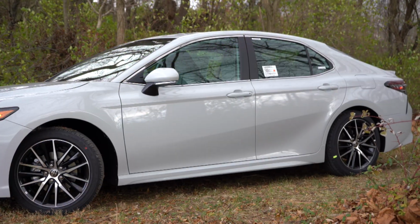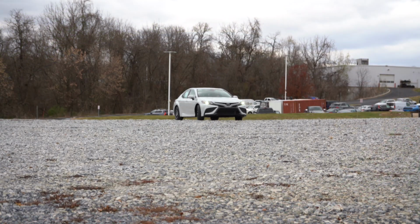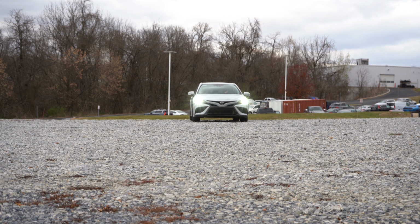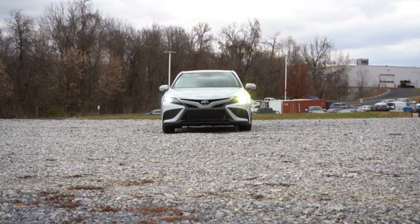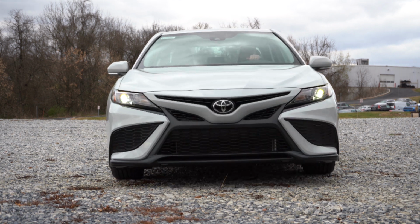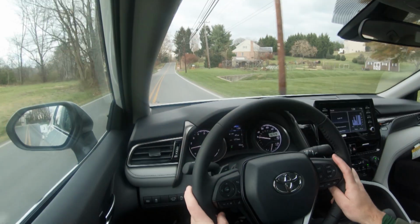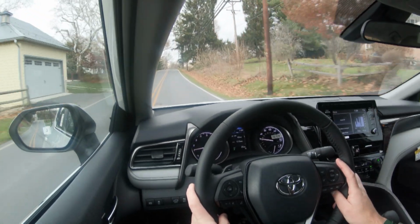In the back, independent multi-link rear suspension, front and rear stabilizer bars, but also TRD tuned track springs if you were to go with that TRD trim level, in addition to TRD track tuned stabilizer bars as well for the TRD trim. Overall, as far as ride quality goes on these super smooth back roads here in Maryland, it's been perfectly fine. Yes, the roads are nice, but so is the ride quality, quite honestly. I've had absolutely no issues with my short test drive here in the Camry today.